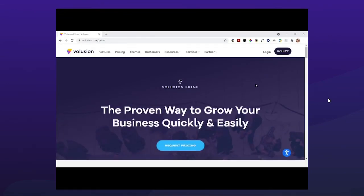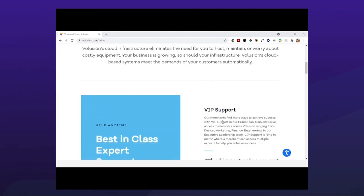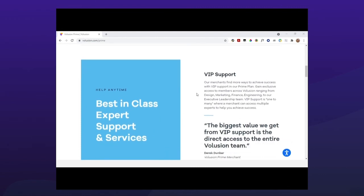So we've talked a little bit about the benefits of being a Volusion Prime merchant. I wanted to show you real quickly how to become a Volusion Prime merchant. You're going to go to volusion.com/prime. And this is going to be our Prime page that gives you a little explanation of the program. Anywhere you see one of these request pricing buttons, you can go ahead and click that to go to the contact page, put in your information for us, and we will be in touch and talk to you about the Prime program. Just remember that you're going to get that VIP support from us.